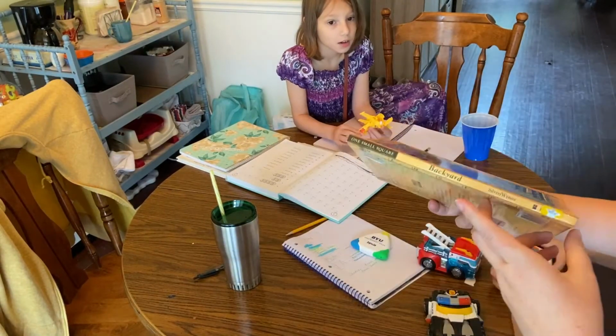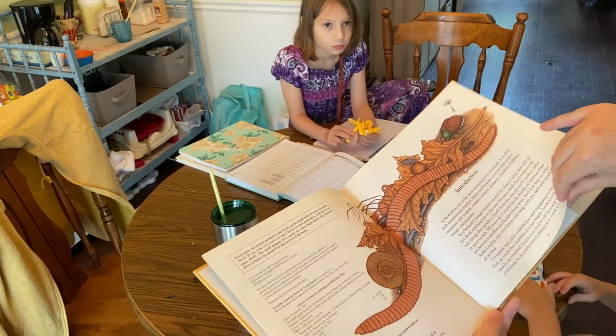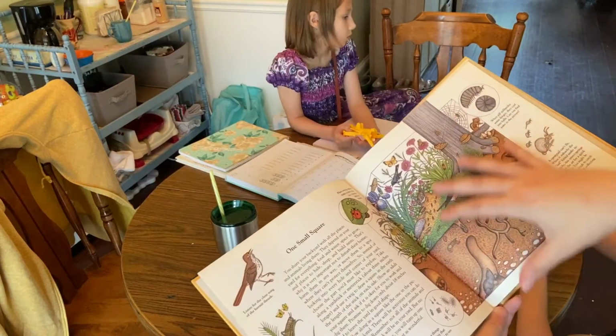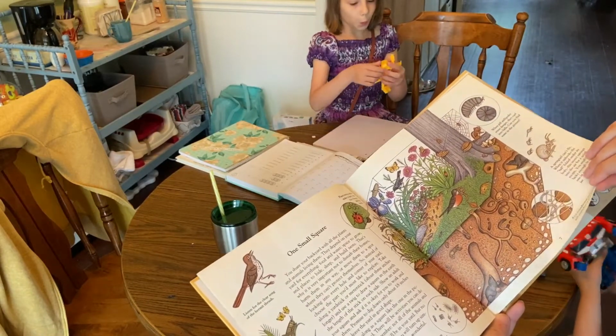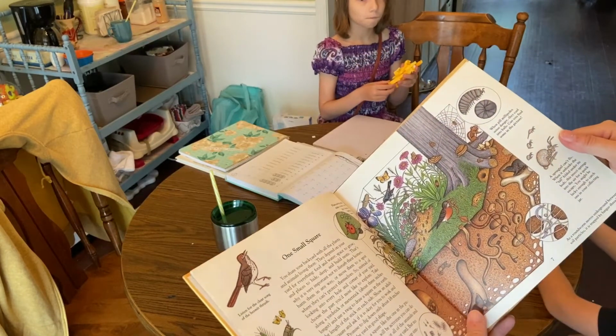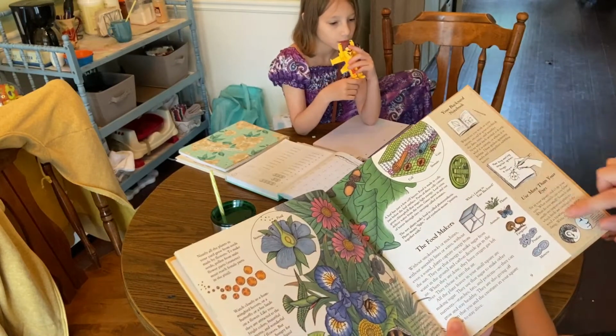We got this on Amazon or Thrift Books, so it was used. It's a really cool book with lots of cool information about using one little area of your backyard as your nature area. I really liked this because as long as you have some sort of yard, even if it's tiny, you could still do it. This is probably good. So today I'm going to have him do this.